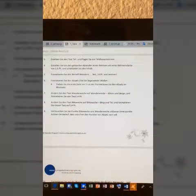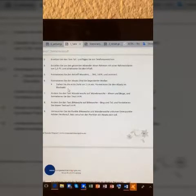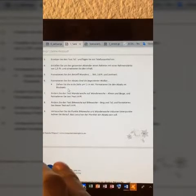Frage Nummer 6, question number 6. Formatieren Sie den Absatz, sind Sie begeistert, Walker. Ziehen Sie die erste Zeile 1 cm ein. Formatieren Sie den Absatz im Blocksatz. Translation: we have to format the paragraph starting with sind Sie begeistert, Walker. We have to insert a special first line indentation of 1 centimeter and justify the paragraph.